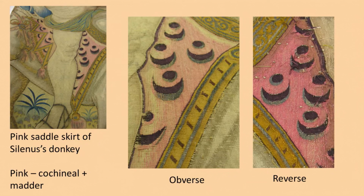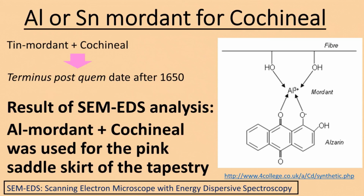This pink dye with a combination of cochineal and madder is much brighter pink in the back. And I wondered if tin may be used for the mordant. And Federico, the scientist, looked at the mordant by scanning electron microscope with energy dispersive spectroscopy, but aluminium was detected, indicating that alum was used as mordant. Alum was used as mordant since ancient times.